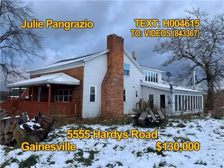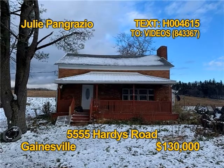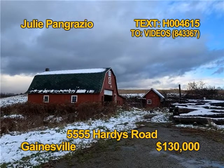Don't miss this tenant-vacated home that needs a little work in Gainesville. You'll find 4 bedrooms and 1 full bath. It has a large great room with a wood-burning stove. The property is being sold as is. The seller is not in a position to repair or clean out the property. The home includes a 2-car garage. Contact Julie Pengrazio today.